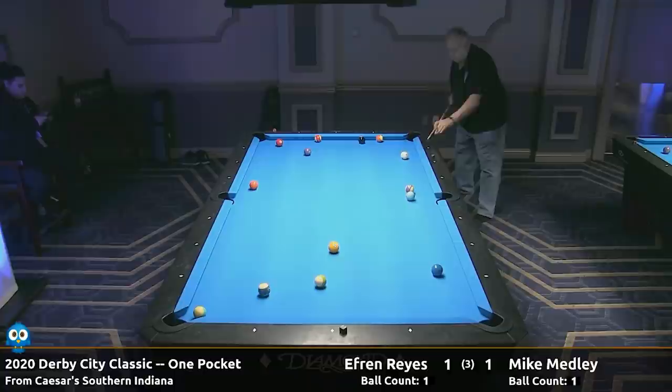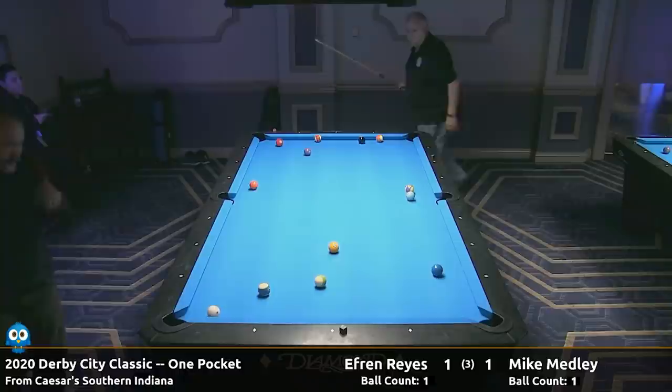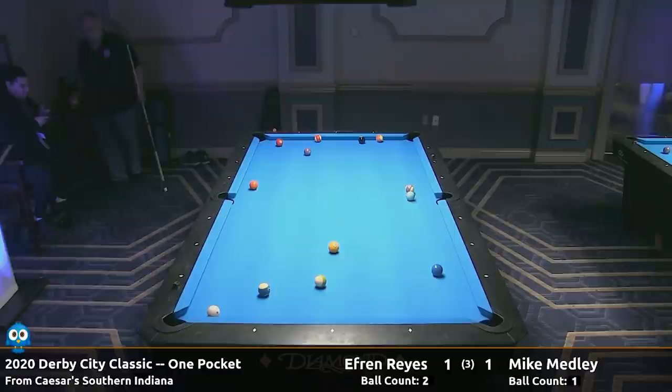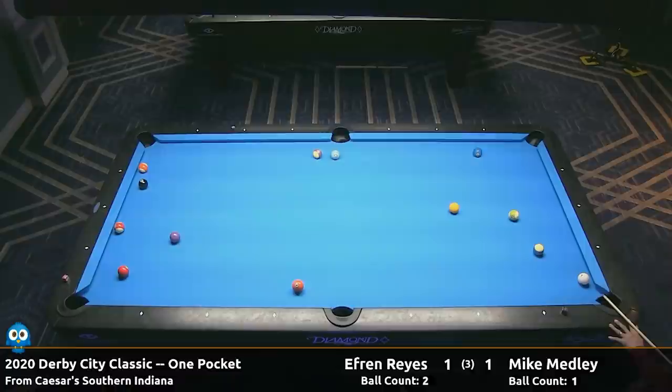So Mike really can't afford to come up with the cue ball, but he can't really afford to let him see the 2 either. I think he can see the 2, and I think Efren will bank it across and play the cue ball up in the middle of the end rail. Don't think he plays this at his hole so much. Yeah, I'd just play right up in the middle of the end rail. Maybe even slide towards the 8, something like that. Oh, he went for the make.